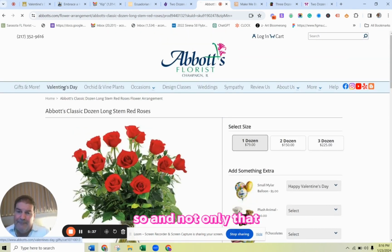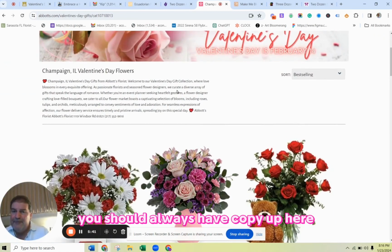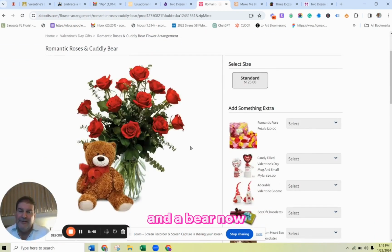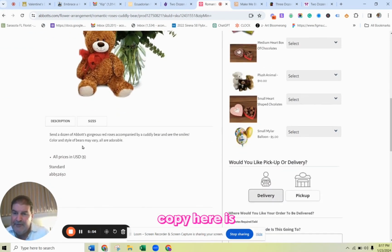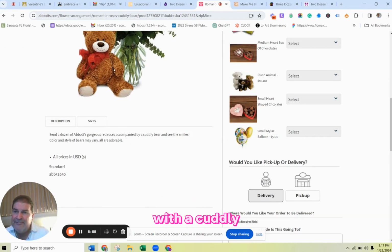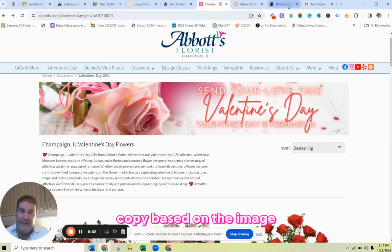And not only that, but when you look at the other ones, all the content is different. You should always have copy up here. That's how you rank. This one here has roses and a bear. Now, they chose not to have another higher one, but they made their add-ons like this, and that's the way they wanted it. And that copy here is: send a dozen of Abbott's gorgeous red roses accompanied with a cuddly teddy bear. Clearly, we're writing copy based on the image.